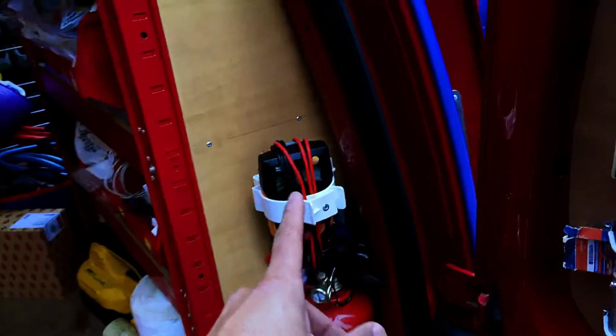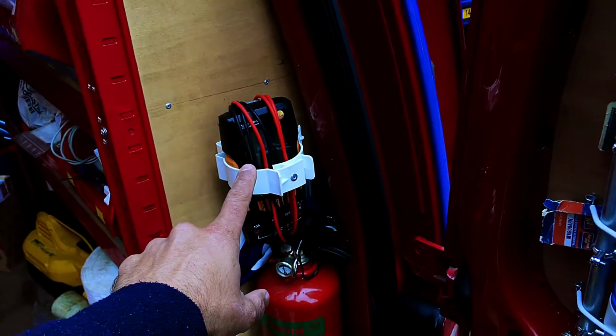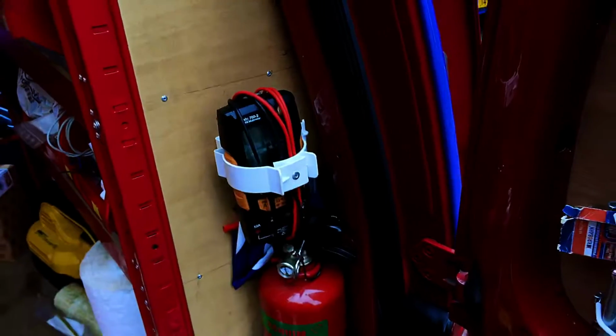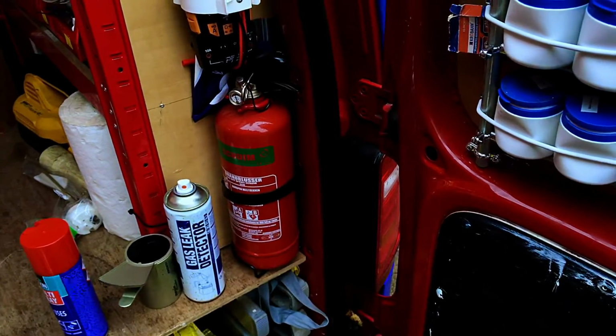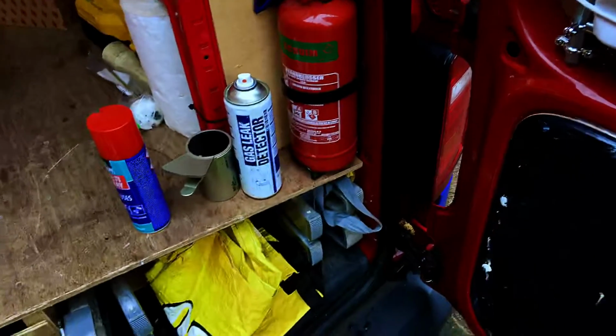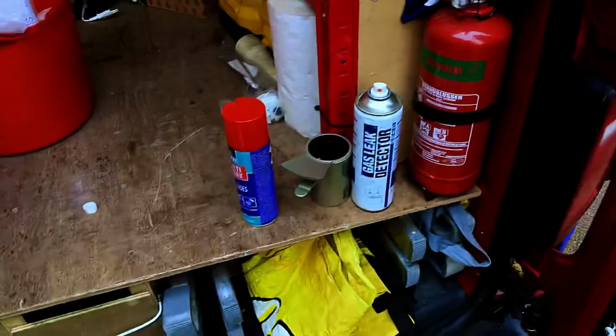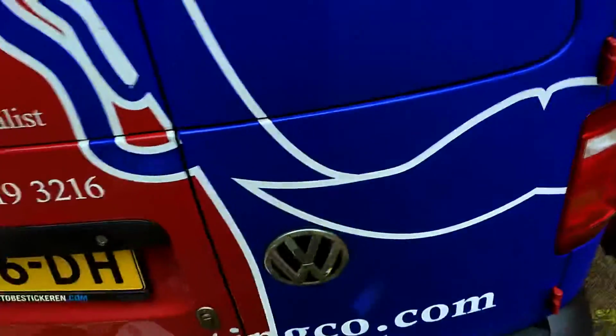On this side here, I've just, in a flue bracket, suspended my Testo 760-2 multimeter, and then I have a fire extinguisher underneath it just in case, you never know, for emergencies. And yeah, so there's a gas leak detector and lubrication and a wear cup. Let's close this side.